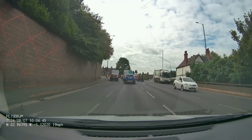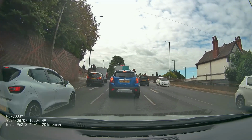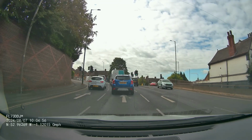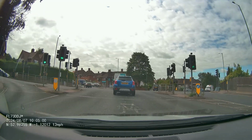Now, my advice to the pupil on this one was to use the middle lane, and that's because I know what happens on the other side of this junction. You'll see what I'm on about as we go across. Now, the pupil did get a little bit confused and tried to follow the van as she went across the junction. We corrected that nice and swiftly and got her going straight ahead.